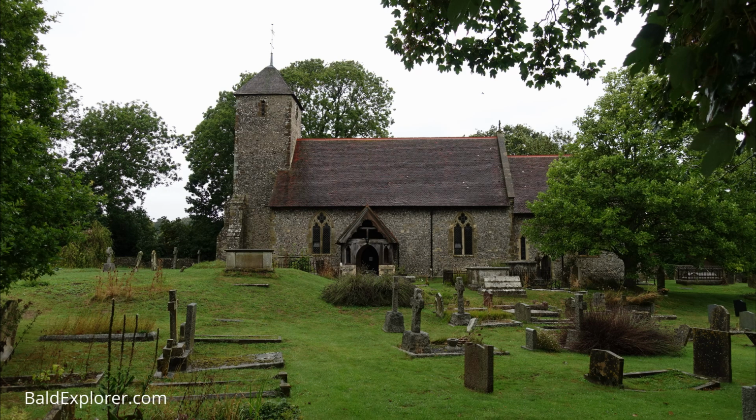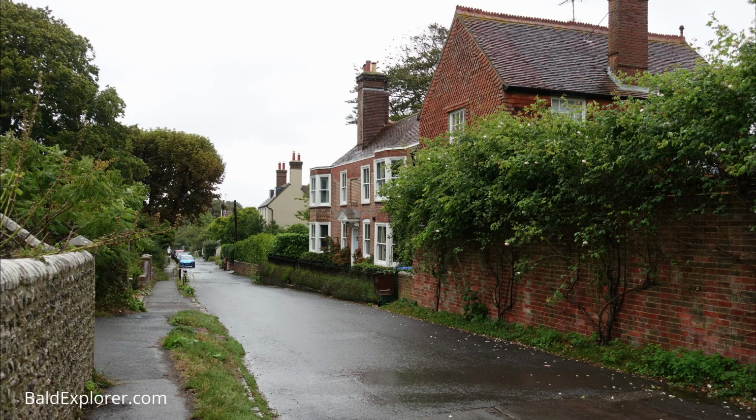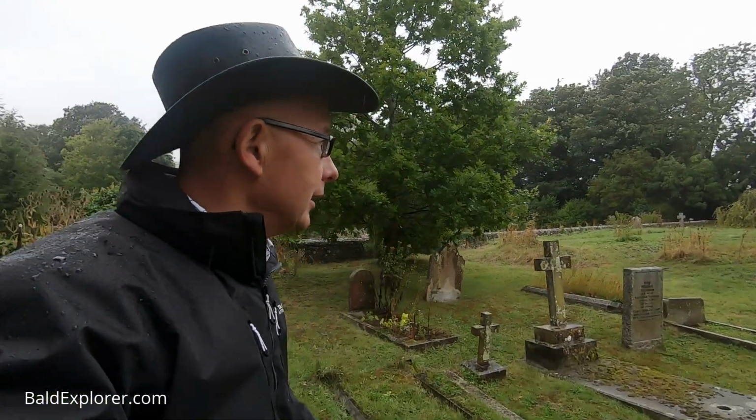Very lovely. There's some rather wonderful properties all around here in this very quintessential English village. I think on a sunnier day I'll come back and explore some of the properties and walk down the high street here and explore the village a bit more. It's too wet and miserable. The rain is a fine spray today, but in open spaces it's quite windy.